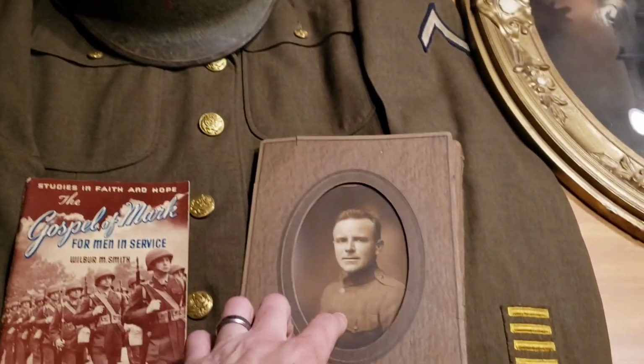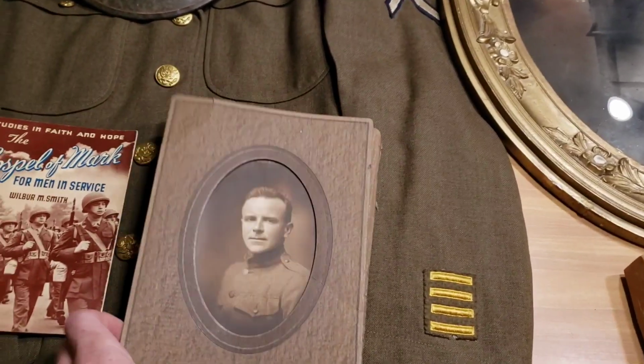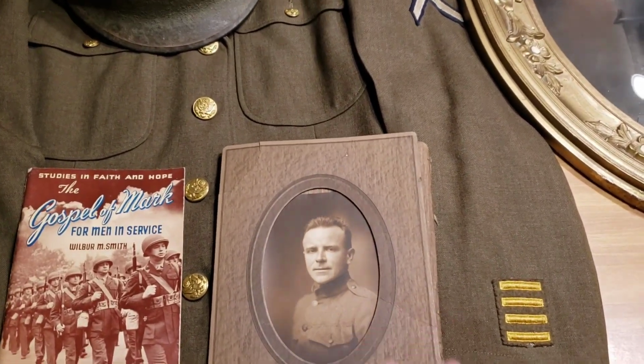When the photo was taken. It's a really nice photo. Unfortunately, not named, no unit or anything, but I got it for, I believe it was $10. I think it was a pretty good price.